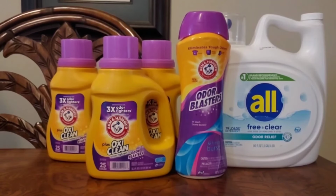And just a little tip for those of you who do like baby shower baskets and things, that is a popular item. I use those all the time in my baby shower baskets, baby baskets, and all of that.